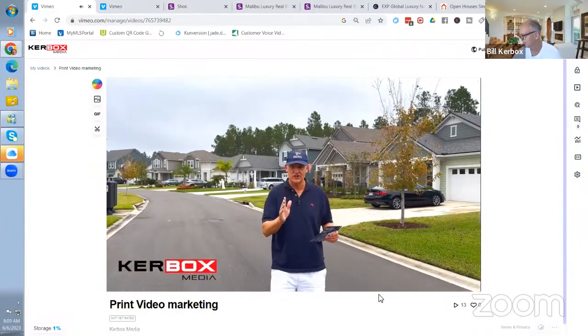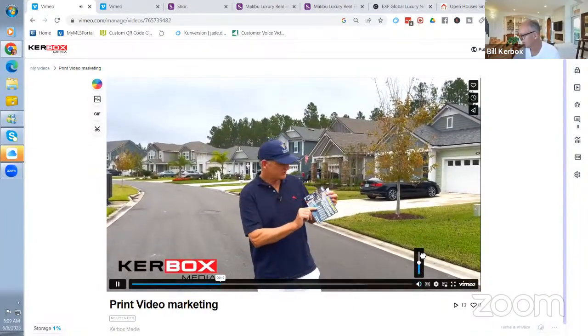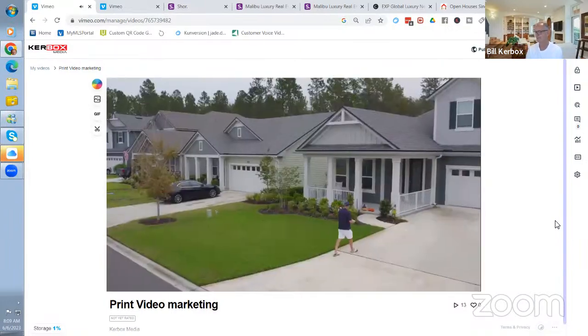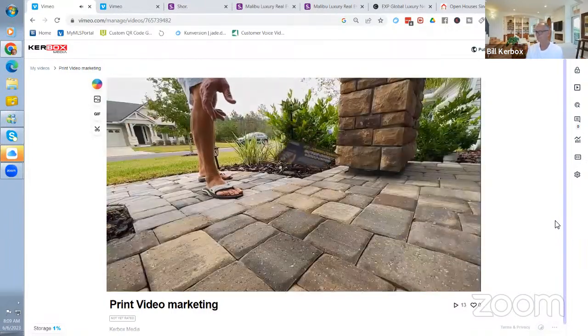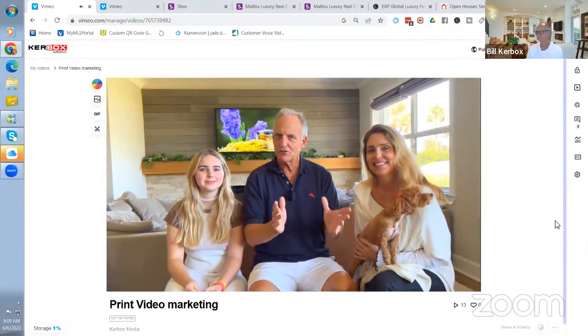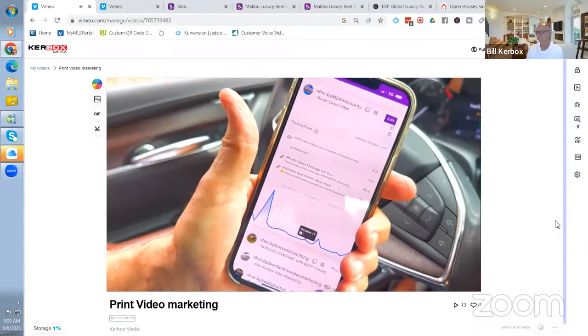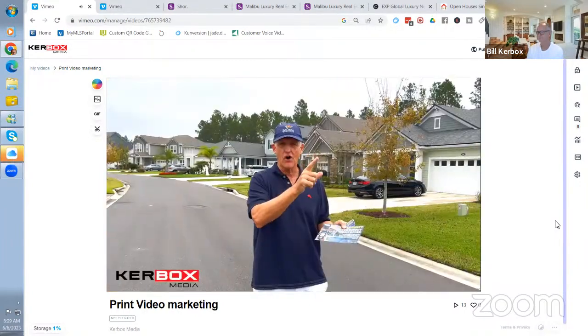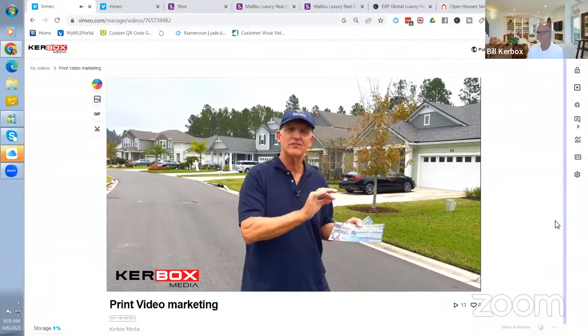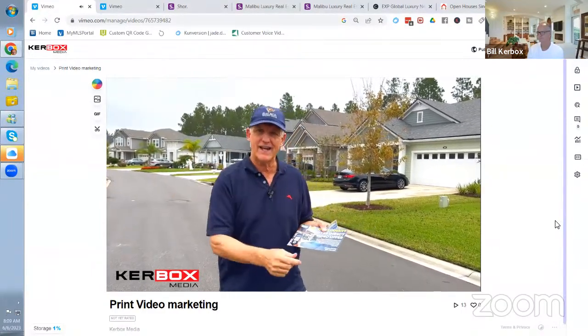We're here in St. Johns County, Florida, testing our print to video mailer. We've got 2 different sizes. What we do is we drop this right on the door. The QR code links directly to a video and an interactive home value tool with a 1-click to call or email. We found the return on investment of this is amazing. Takes it right into KV Core.